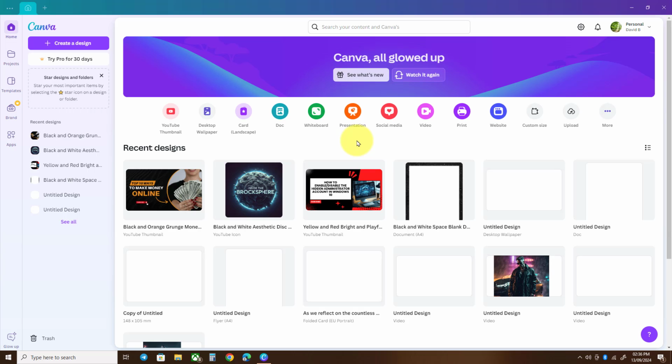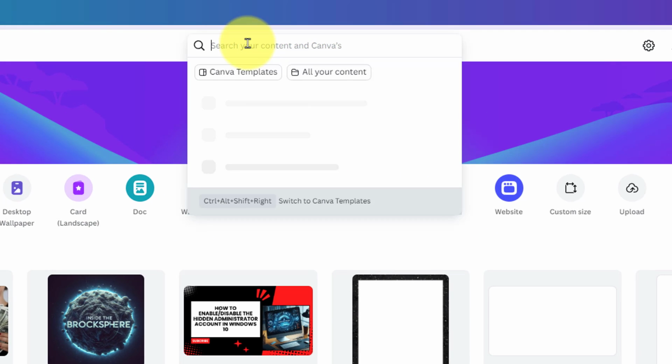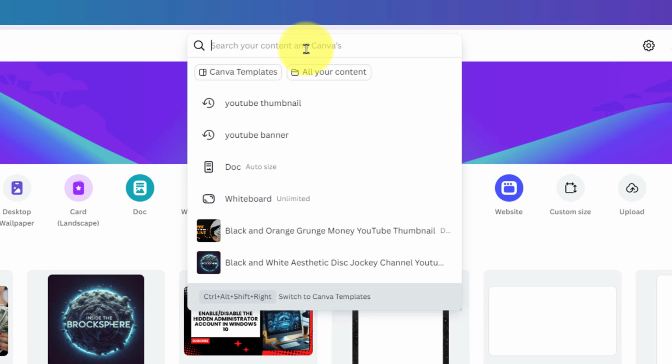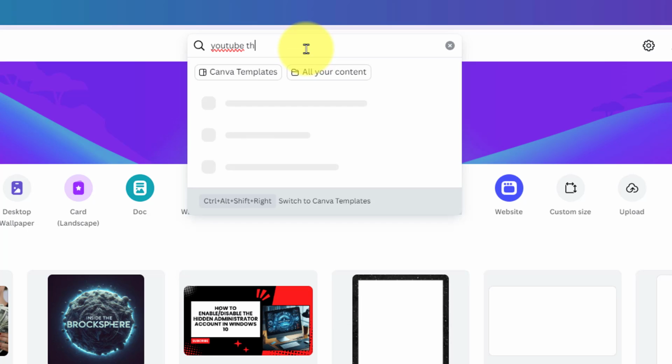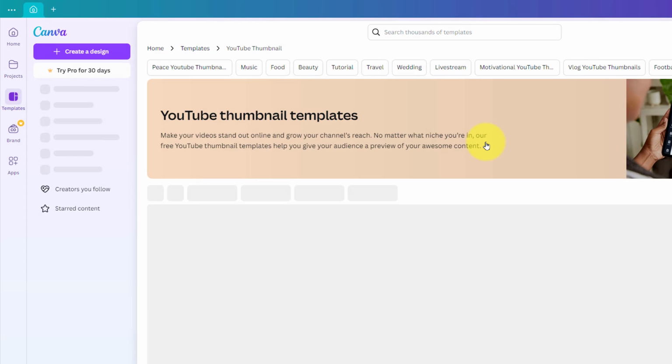So we're in the program. This is what you get. You've got your recent designs here, and also on the side you can go into create a design, or at the top here you can go to search. And I like the search bar because the good thing is, you can type in, say, YouTube thumbnail, like this, and it will come up straight away, YouTube thumbnail here. And as you can see, it has the exact dimensions for the thumbnail, so I don't have to go and put that in myself. So I really like that, nice and easy.